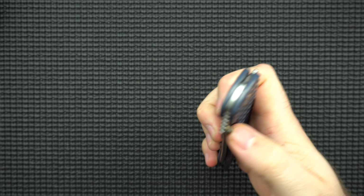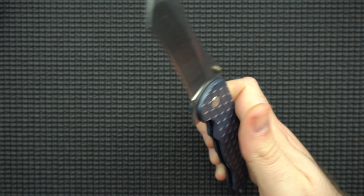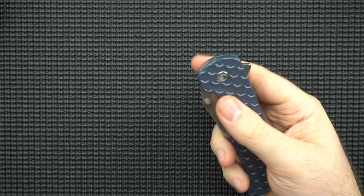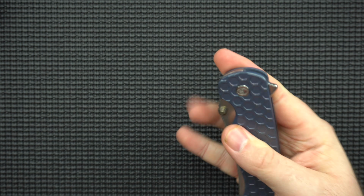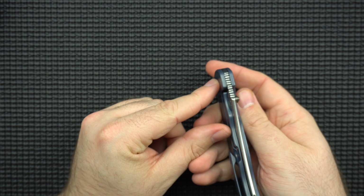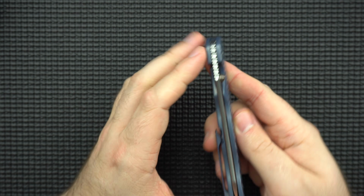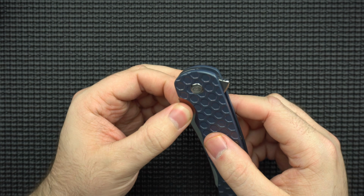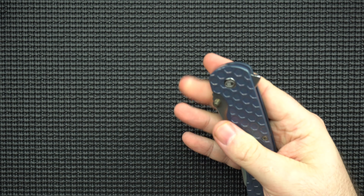The thumb stud is, I don't know, you can open it. Yeah, there we go. But it's such an awkward open. I don't really see myself using it very often. I would actually prefer it to be on this side, and then I could flick it open right here. I even toy with the idea of just unscrewing it and screwing it back over, but I don't want to do that without permission. If I could turn it around, I think the action would get a lot better, because now I have two ways to open it.